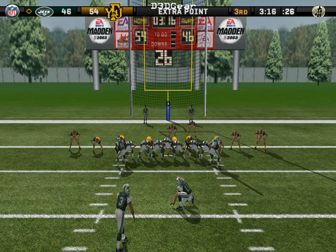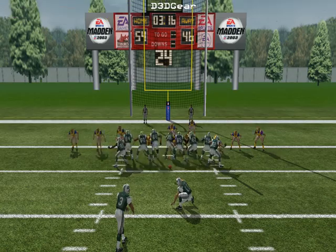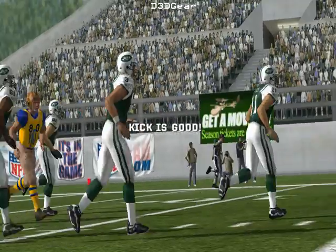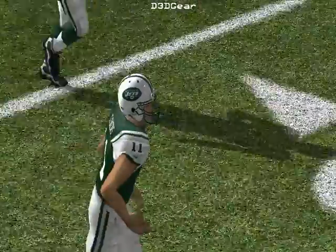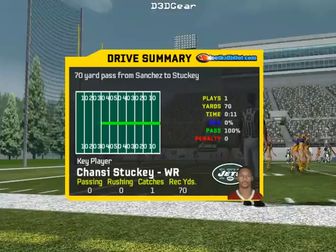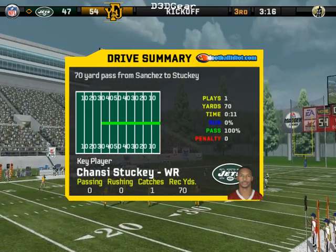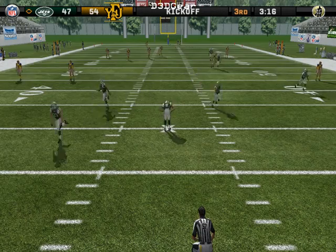Feely comes in to attempt the point after. The extra point attempt is good. That's why defenses have so much trouble against this ball club. It took just one play to score. Yeah, I've heard of a no-look pass in basketball. That was a no-look touchdown. The defense didn't see it coming.